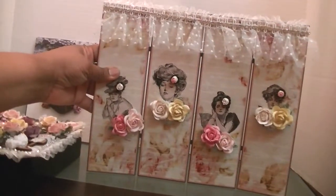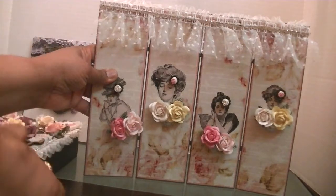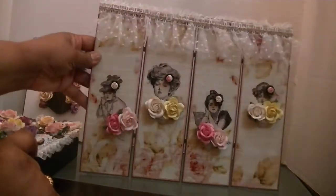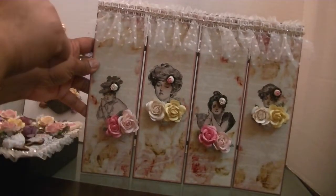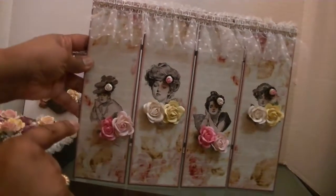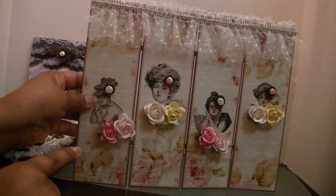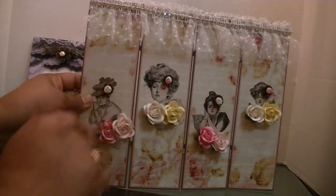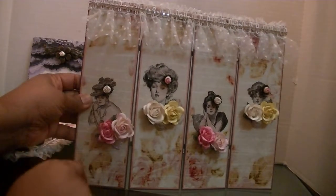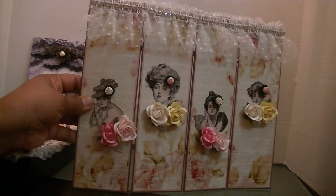At the top, you'll see this polka dot lace here. I'm going to bring it closer so you guys can see because I know you can't really tell. There's that polka dot lace, and then there's two other types of trim at the top. And then these are some vintage ladies that were on like a glassine bag from Spare Marbles. I cut them out and then adhered them to the different panels. And then some flowers from my stash and a couple metal pieces from my stash.